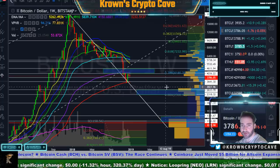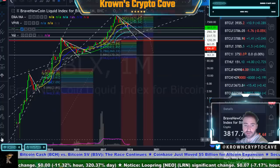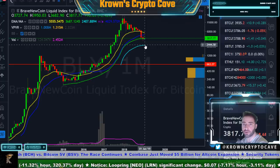It's also going to line up with our monthly 100 exponential. If we go over here to the BLX index, it should have just enough information. And there you are, the cyan line coming in right around 2,450. So I do like that.